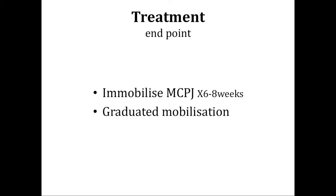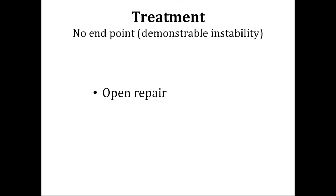The treatment plan is as follows. If there is an endpoint, that is to say that the ulnar collateral ligament has been incompletely ruptured, it is reasonable to immobilize the MCPJ for 6 to 8 weeks to allow complete healing of the UCL, followed by graduated mobilization. If there is no endpoint, that is to say there is demonstrable instability on radially stressing the MCPJ of the thumb, then one has to go on to open repair, because this, as we've said before, is the only way to ascertain if there is a Stener lesion or not.